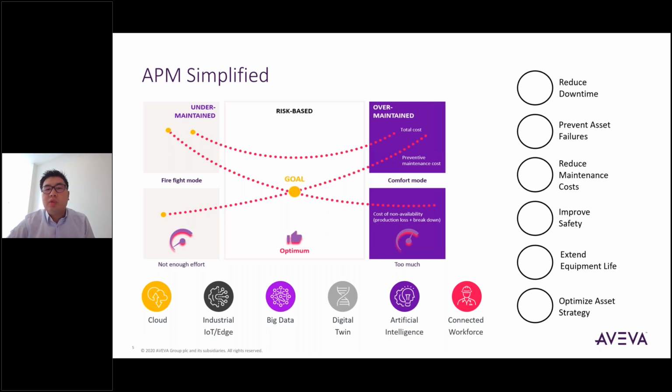So how do you reduce your total cost and make sure that the preventive maintenance you're doing is at the correct frequency, and you're spending the correct money? With the solutions that we are giving, cloud, IoT, big data, and digital twin that I'm going to show you, you are able to make sure that your downtime is reduced. You're able to make sure that all your assets are maintained at the correct time, and we are also able to do risk-based maintenance.